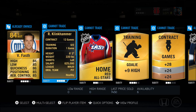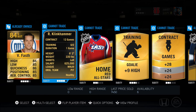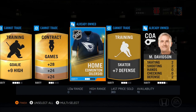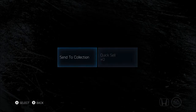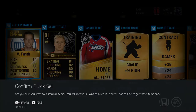I might even throw him on my fourth line. Obviously, Pittsburgh Penguins, so he already matches my chosen teams. So you know what? I'll probably slap him on the fourth line and see how he does. 6'2", 220, so he could be a pretty good little grindy player there. So I'm not pissed at that. Obviously, not worth it per se for completing this collection, which is fairly expensive. But I suppose, you know what, it's better than 500 coins or something along those lines.